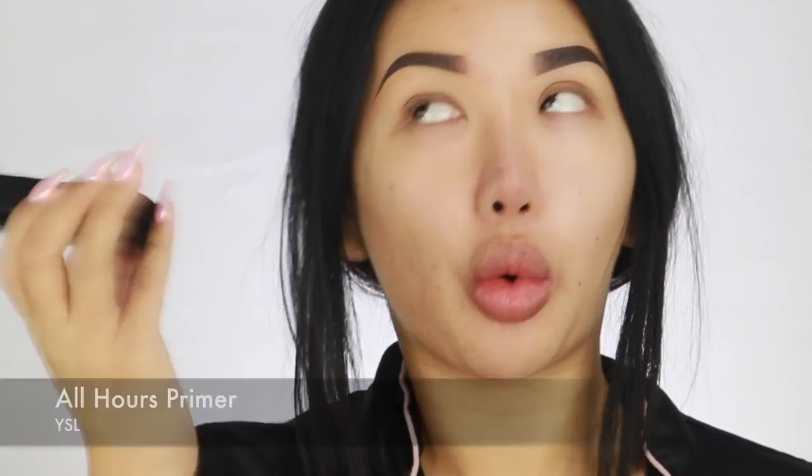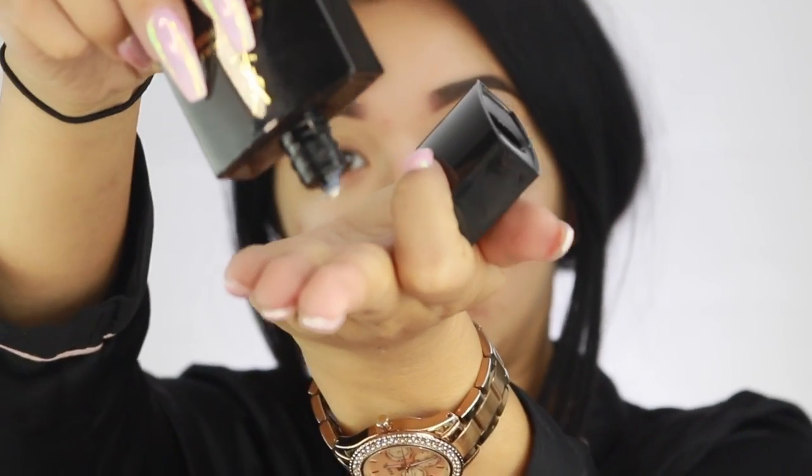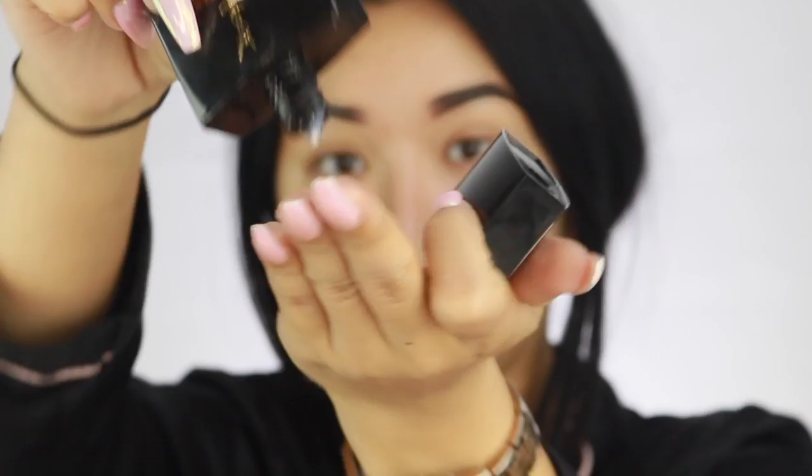Okay, so for my primer today, I'm going to use the YSL All Hours Primer. I have to shake this one up because it has SPF in here, so you need to make sure you put a good mix up together. It's like a light baby pink form. I'm really liking this at the moment because it's super silky and it really makes my foundation last so much longer. It's really, really lightweight as well. It doesn't feel heavy on the skin and it really fills in all the pores.